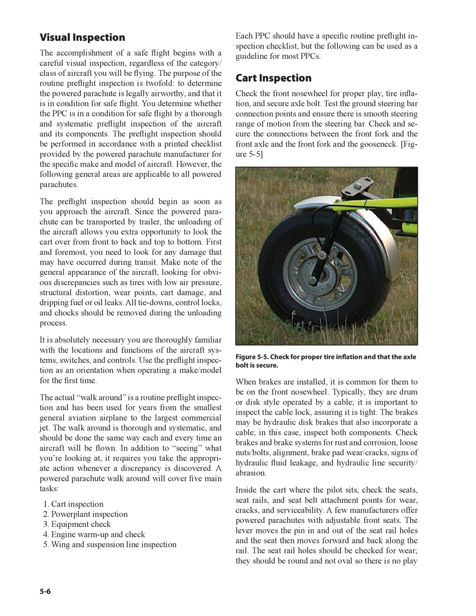The walk-around is thorough and systematic, and should be done the same way each and every time an aircraft will be flown. In addition to seeing what you're looking at, it requires you take the appropriate action whenever a discrepancy is discovered. A powered parachute walk-around will cover 5 main tasks. 1. Cart inspection. 2. Power plant inspection. 3. Equipment check. 4. Engine warm-up and check. 5. Wing and suspension line inspection.